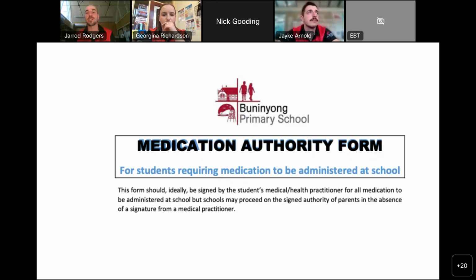form in the parent information booklet and bring it back to Georgina or Jake so we can log it, and then we can organise for that medication when you bring it on that Thursday, that it's in a Ziploc bag, we've put it in a secure place, and then it's really clear what we have to give to who and when. So that will be going out tomorrow. If you can please make sure that's signed. If there is medication that needs to be administered, that would be fantastic. It's just going to make our job a lot easier on the day.